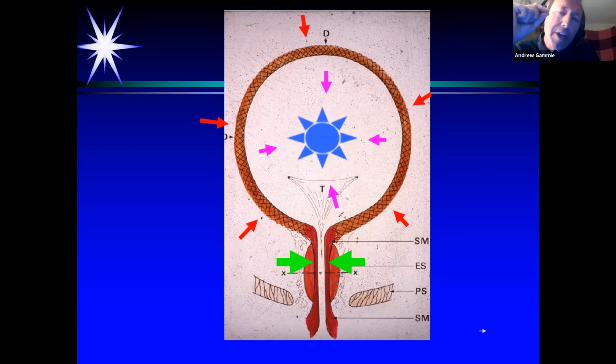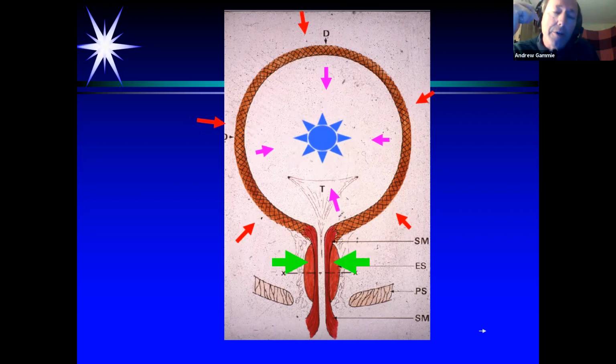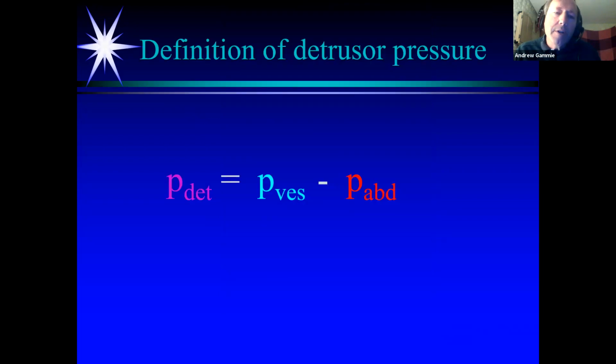And that's really what we want to know about in urodynamics. What is the pressure generated by the bladder? What is the extra squeeze going on? Is the bladder functioning? Or is it a pelvic floor issue that's causing leakage? So we've got to extract that purple arrow from the diagram here. And we do it by taking out those interfering red arrows on the edge from the blue star in the middle. Or if you like, by this equation, subtracting the abdominal pressure from the vesical pressure. And that leaves us with the purple arrow, what the bladder is adding to this situation.